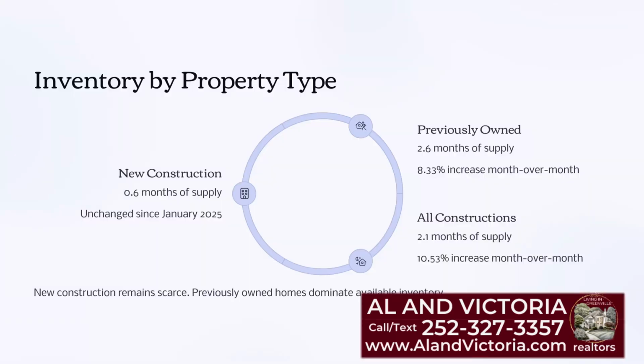Now let's talk about the monthly supply of Grifton's homes. New construction in February was 0.6 months of supply, the same in January, which is a month-over-month change of 0. So most of it is not new construction. But the inventory increased a little for pre-owned homes: in January it was 2.4 months for Grifton, North Carolina, and in February it was 2.6 months, which is a month-over-month increase of 8.33%.